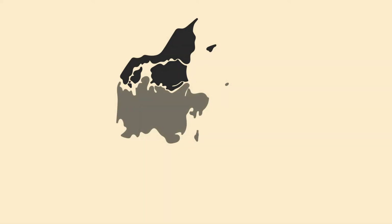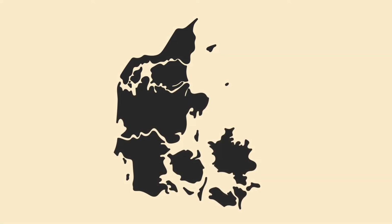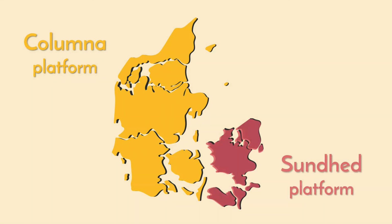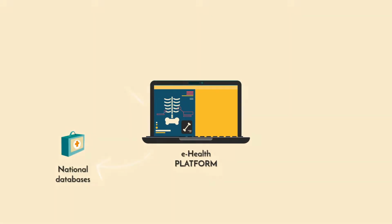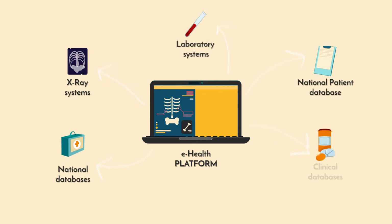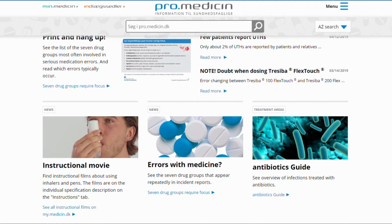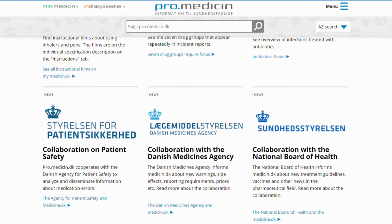In Denmark, each region can freely decide which e-health platform they want to use. Therefore, at the moment there are two different platforms: the Columna platform from Systematic for Mid and North Jutland regions and the region of Southern Denmark, and the Sundhedsplatformen for Zealand and the capital regions. Those platforms operate in connection and coordination with other systems and databases to ensure a holistic approach. Among others, ProMedicin is one of the databases used to load metadata regarding the medicines on the Danish market. Hence, the data used for the development of this configuration model has been extracted from the ProMedicin database.